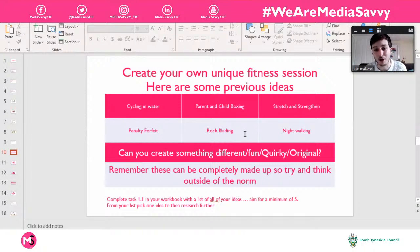I'm sure whoever came up with that idea would be thinking about the sort of people they were aiming the class at, and like I say, what benefits do you want people to get from the class? But that would definitely be unique, and that is one that I think has since actually come into reality. I'm sure this is actually a class that you can go and do. Where is it? Cycling class in water.